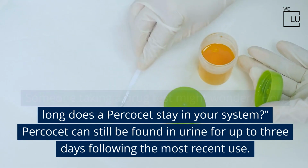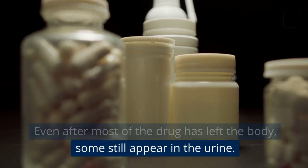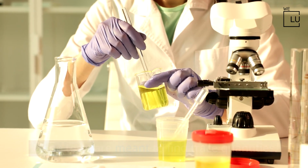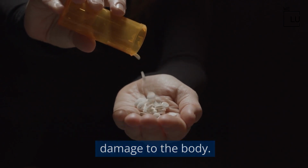Percocet can still be found in urine for up to 3 days following the most recent use. Even after most of the drug has left the body, some still appears in the urine. Urine tests are meant to find trace quantities. Regardless of how long Percocet stays in your system, opioid abuse can result in long-term damage to the body.